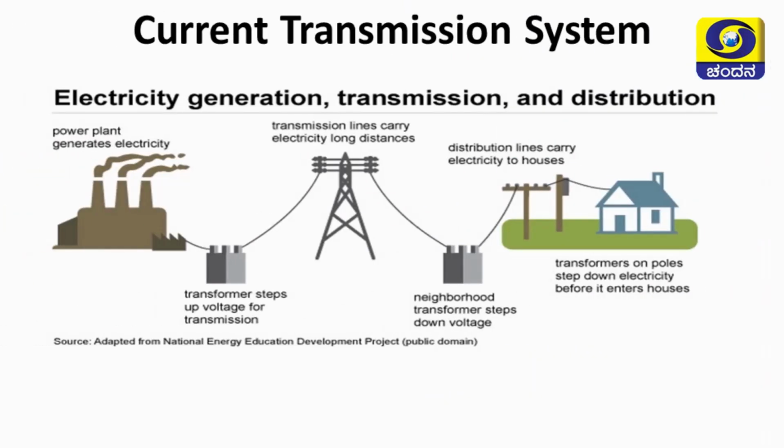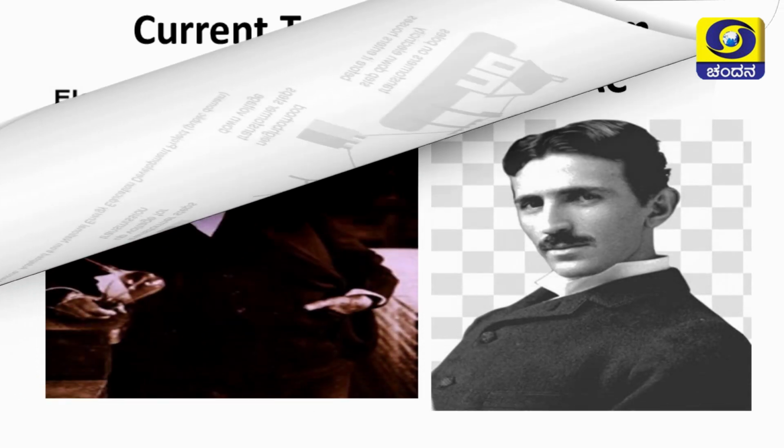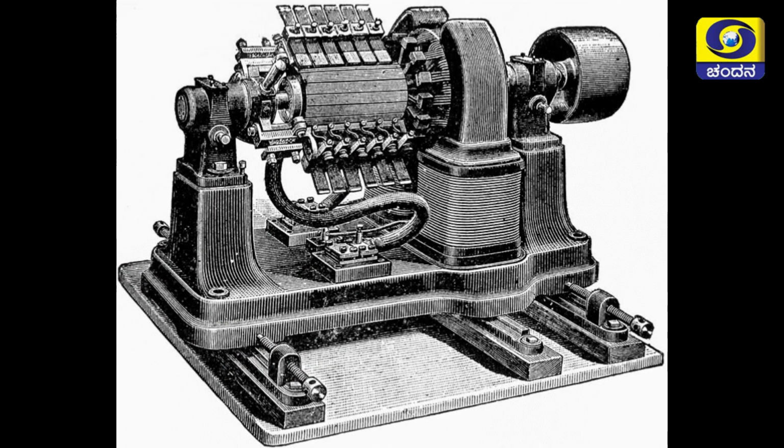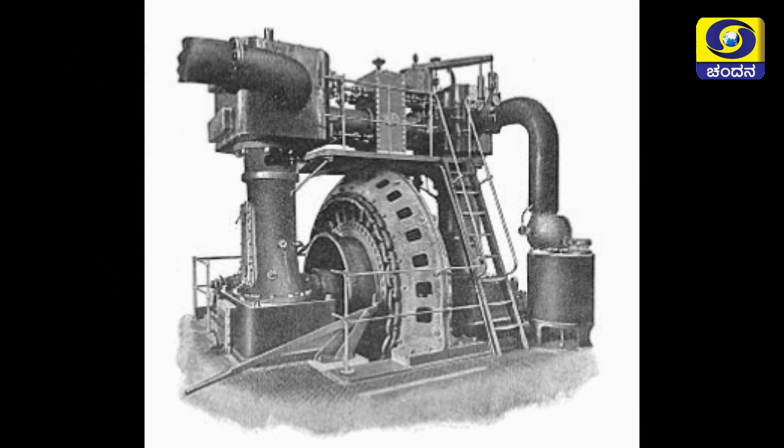The current that we use in our houses is AC. We rarely use DC. There is an interesting history behind this. Two greatest minds, Thomas Alva Edison and Nikola Tesla, had an intellectual war known as the War of Currents. When generators were invented, they were only DC generators. But later, alternating dynamos came into existence.